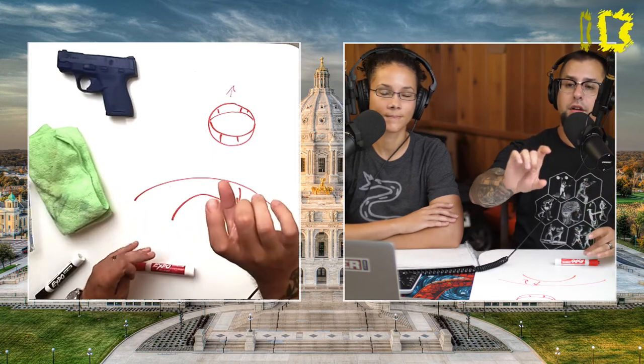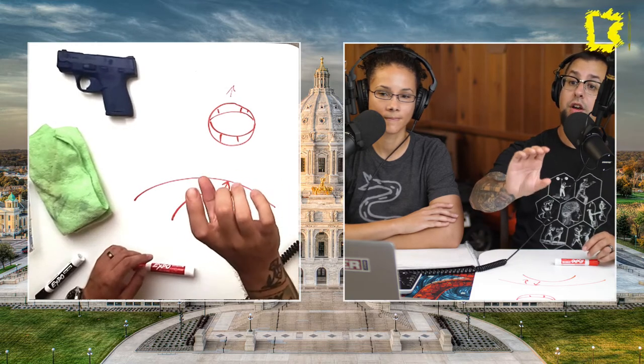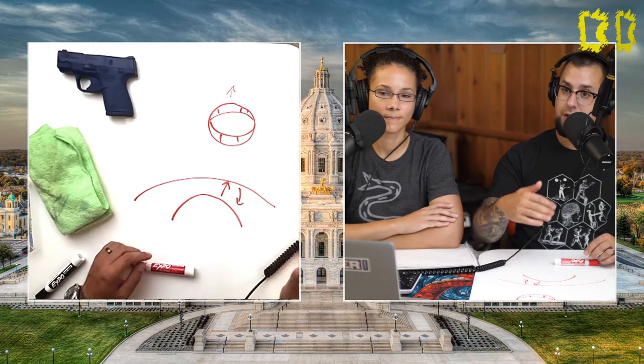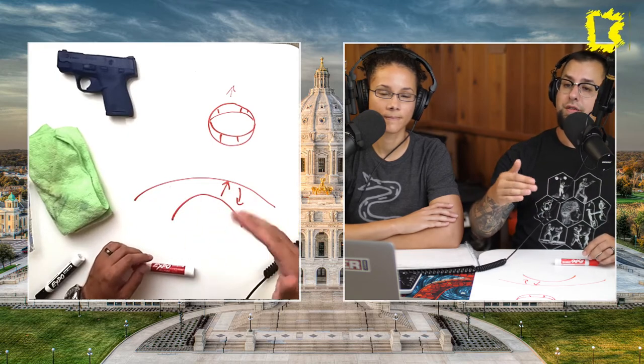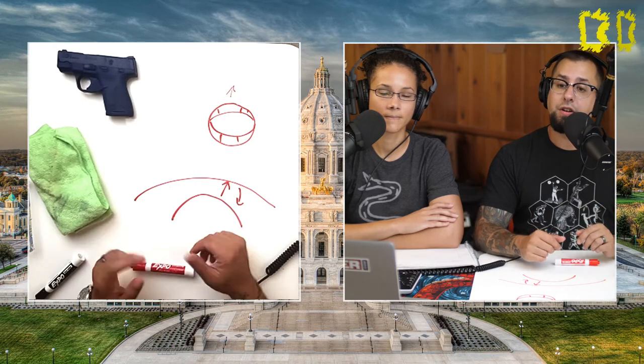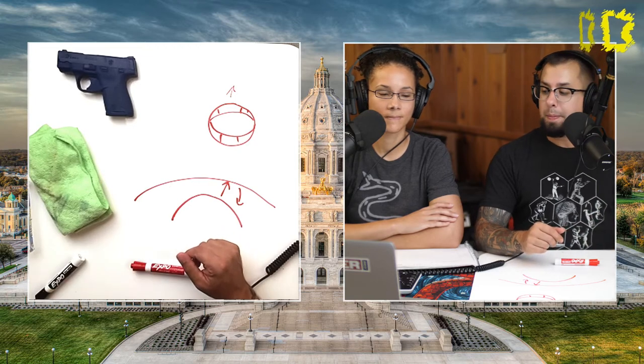So on the narrowest width, let's say you've got an inch and a half belt, the part of the belt that's an inch and a half should be pretty stiff. The part of it that's 36 or 38 inches around should be fairly flexible, to a point that you can actually get it to act on the gun in the way that accomplishes the concealment you want to accomplish.